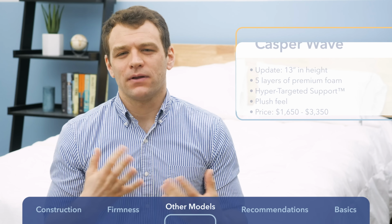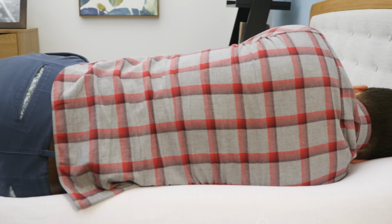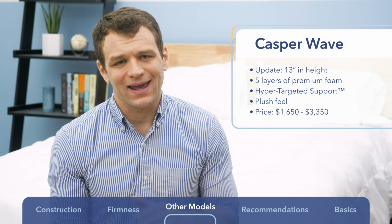It's got a really soft, plush feel and zone support, which means that I really like it for the side sleepers out there, so you can sink further into the mattress and keep your spine aligned in a good position.